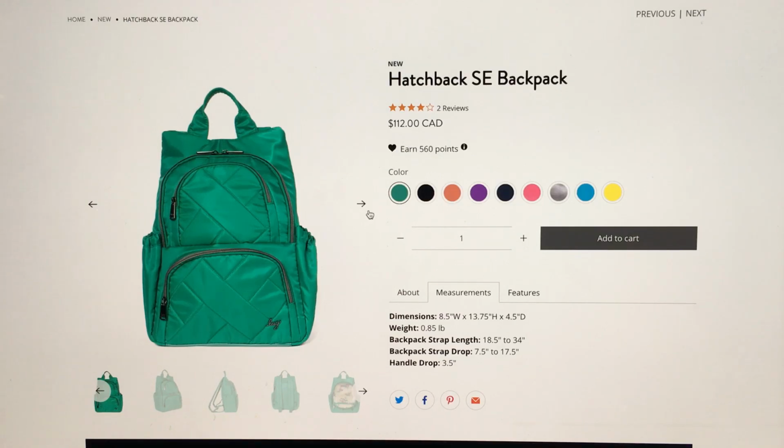So anyways, the price for this kind of backpack is a bit high for me. I guess I don't expect it to be much lower, but that's just my initial first impression of the price. But the colors are really great, and I love that they're all solid colors from what I can see.